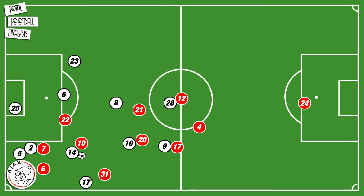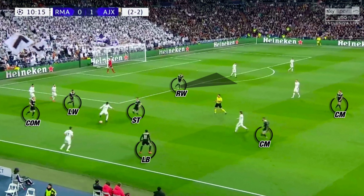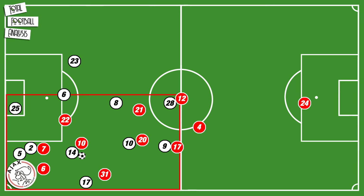Their high press is also based on the reduction of space offered for the opposition. Ajax attacking department guides the opposition towards one side of the pitch where they shut down every single passing option. Therefore, the ball far winger often uses his cover shadow to prevent the opposition from switching play. Ajax usually possess enough players up front to execute a space-oriented press in one quarter of the pitch. That way, Ten Hag's team can force many opponents to play long balls.